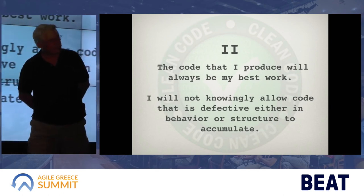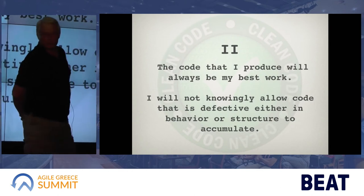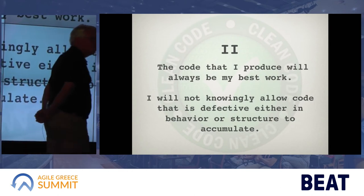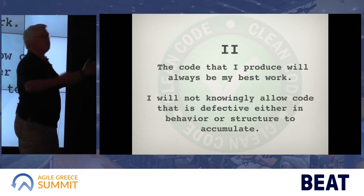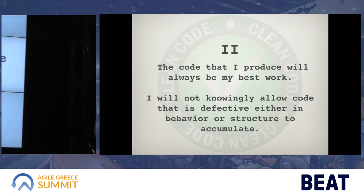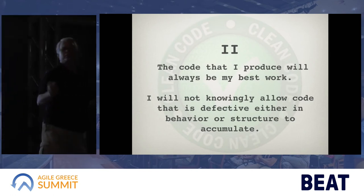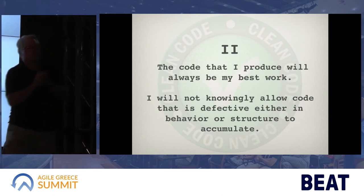You owe this to your employer. You owe this to your users. You owe this to yourself. You owe this to the world. The code you produce should be your best work. And don't talk to me about schedules. Don't tell me, oh, we can't produce our best work because we've got to meet the schedule.